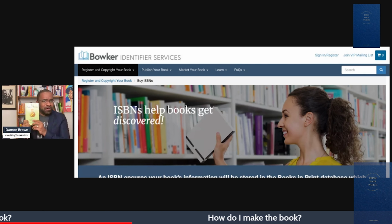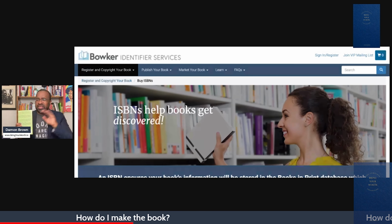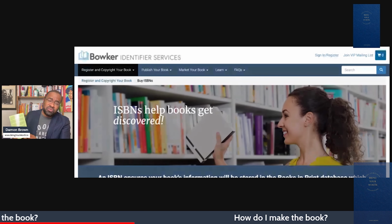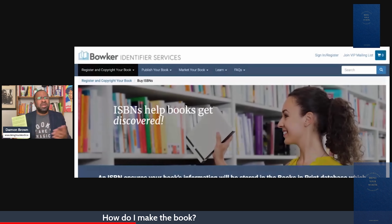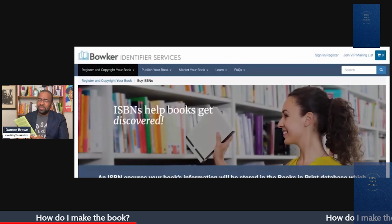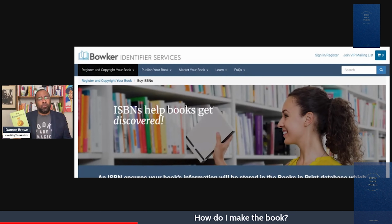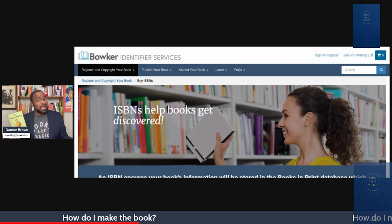This only exists for Jeanette and I's book, The Passive Writer. Nobody else can use this. Until the end of time, this will be our number. This is the ISBN. It's usually either 10 numbers or 13 numbers, but it's pretty interchangeable. Usually you end up getting both.